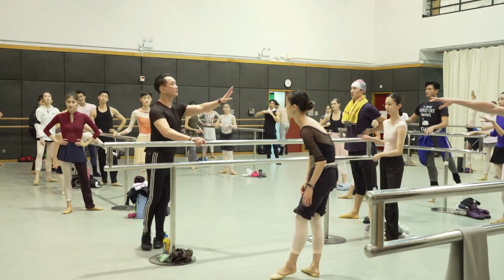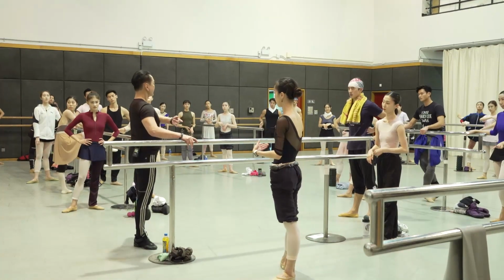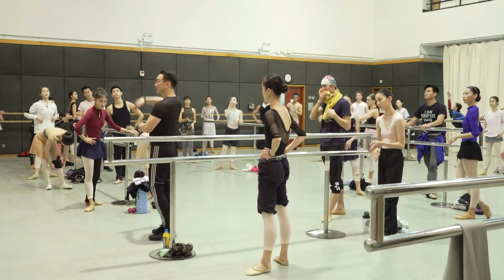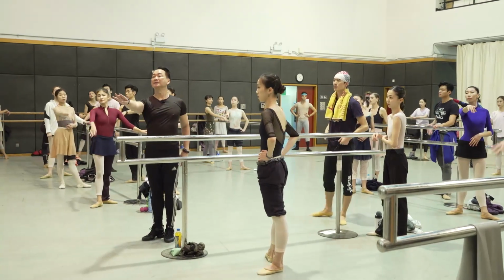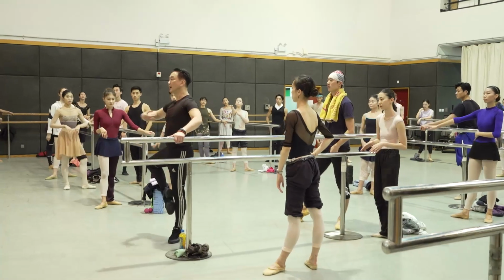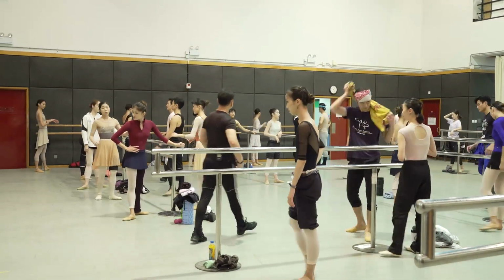1, 2, 3, close one, 1, 2, and 3. Passé, plié, fouetté, and then balance outside. 1, 2, 3, close 4, and 1, 2, and 3. Turn. 1, 2. See your fingernail. 1, 2, 3. 1, 2, 3, and 4. 1, 2, 3. 1, clear 2, fouetté, balance. Okay.